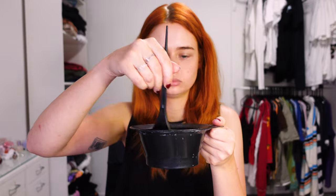Okay, so I put 1/4 level 7 in, 1/4 level 6, and then 2/4 of the 20 volume developer, because I'm not sure which of the colors is best for me yet. So I think if I mix both of them, I will probably see if I need to go lighter or darker next time, or if it's perfect, maybe even. So I always start with just a little bit and then I make more and put it on and make more, so I don't make too much because throwing it away is very wasteful and also very expensive.